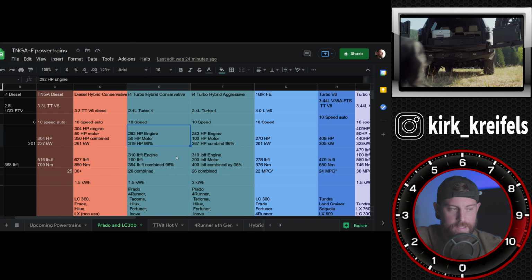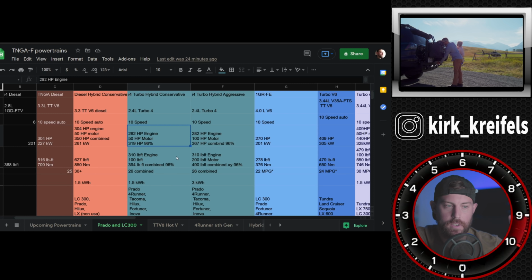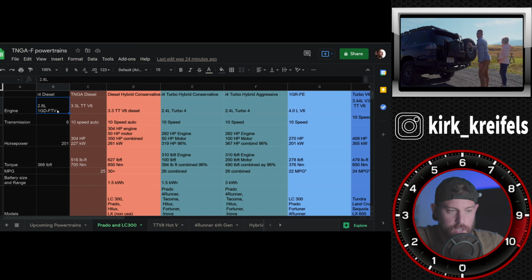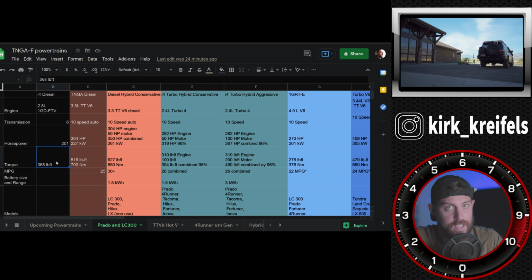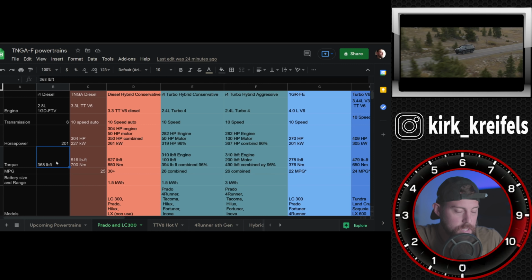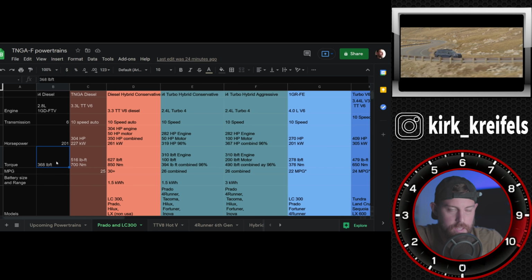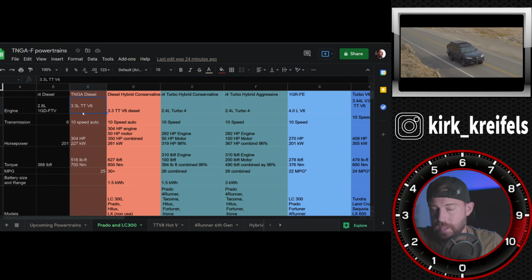You got to keep in mind the GX is the Prado. Yes, we don't get the 2.8 liter diesel. This diesel over here, the 201 horsepower and 368 pound-feet of torque that is seen in the Prado. But I expect this 2.8 liter diesel to continue over into the next Prado. We're not going to get this diesel in the United States. I don't expect us to get the 3.3 liter twin turbo V6 diesel in the LX.